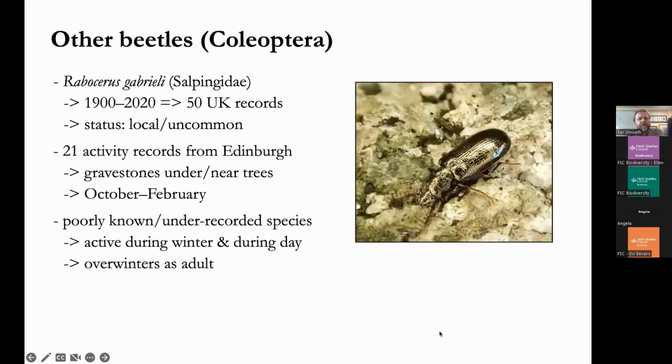I'll mention a couple of species that I find particularly interesting. There's one here called Rhaboceris gabrieli. This is quite a scarce species in the UK. There are about 50 records on the NBN Atlas from 1900 up to 2020. So that's not very many. And it has status as local or uncommon in the UK.